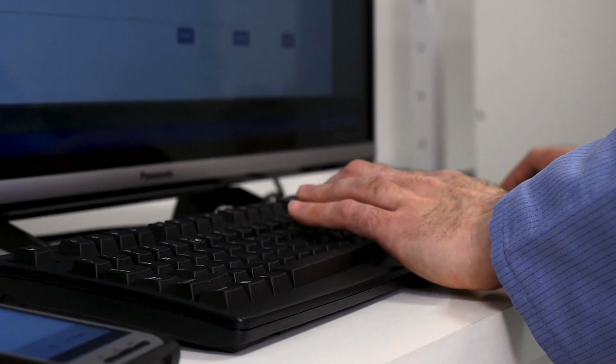But wait, I'm missing my components. Where are they?